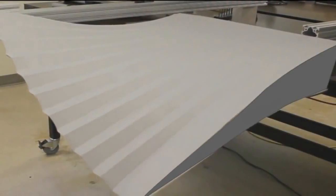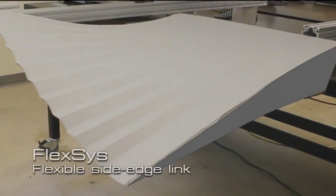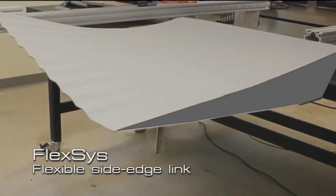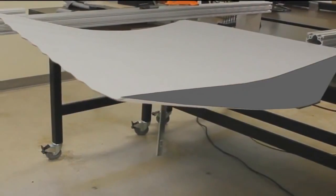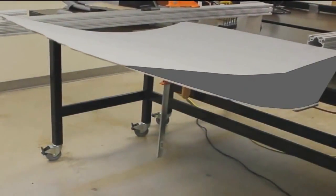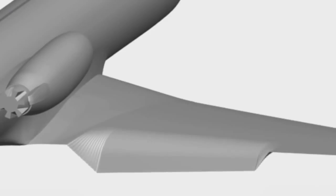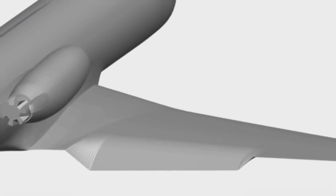The material they will be using was designed by a firm called Flexsys. This system uses a highly reliable, elastic, deformable structure to morph from one position to another. This is the world's first functional, seamless, hinge-free wing, whose edges morph on demand to adapt to different flight conditions.